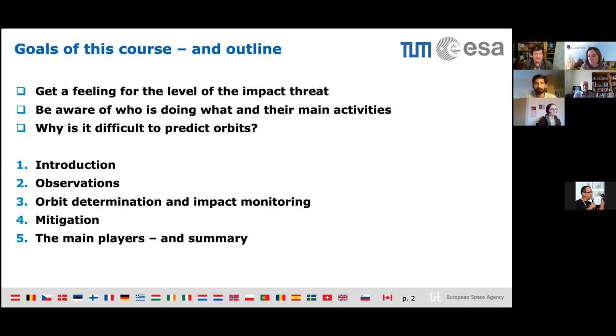I'll start with this introduction, which we are right in the middle of. The second part will be about observations. We need to find these objects before we can do anything about them. We will then talk about orbit determination and impact monitoring. I will define what that terminology actually means. We will talk about mitigation. What can we do to reduce the risk from a potential impact? And in the end, I'll cap it all off and summarize and present to you the main players in the community. So let's get started.